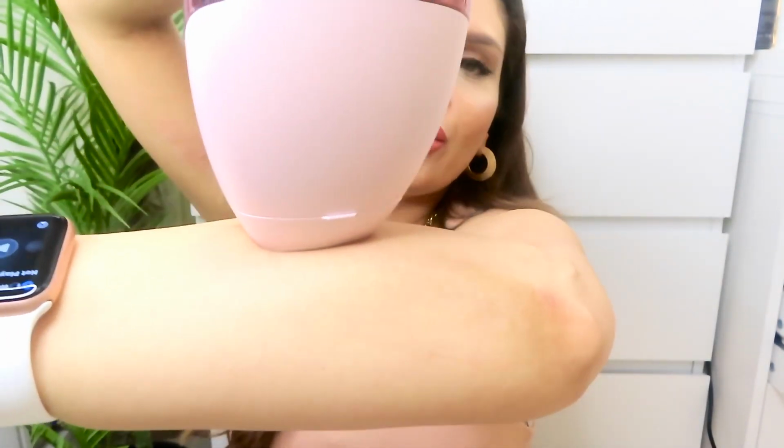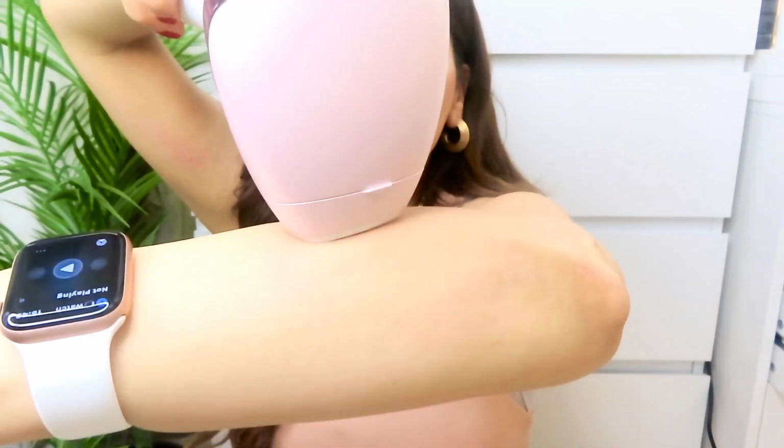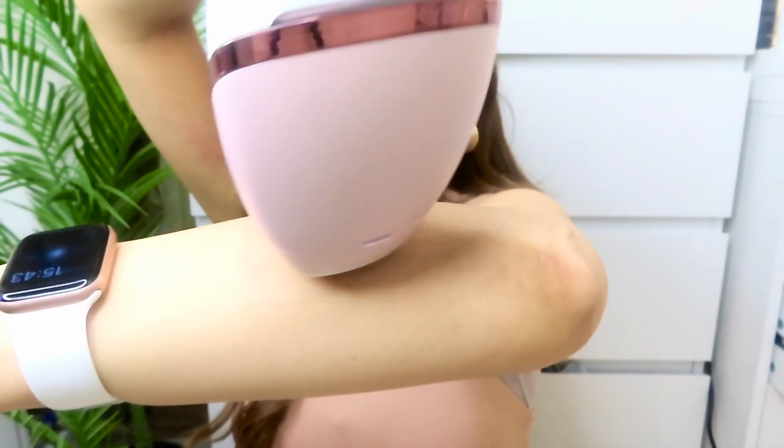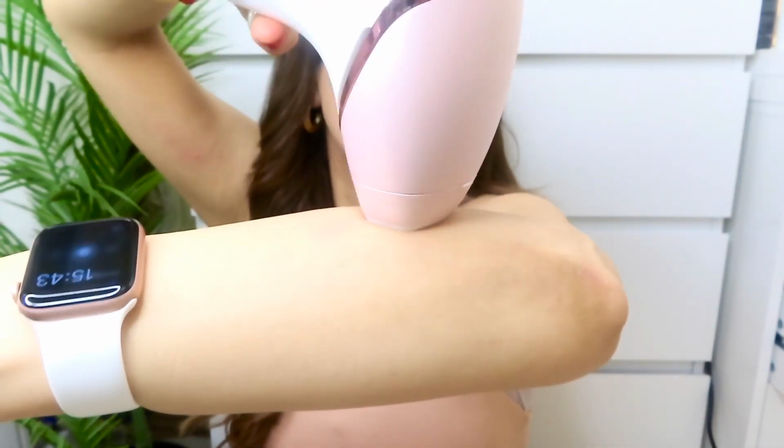Simple as. Then you place it on your arm or wherever you'd like to start your treatment. You press. You do have a red light that comes out, and that's it. Simple as that.